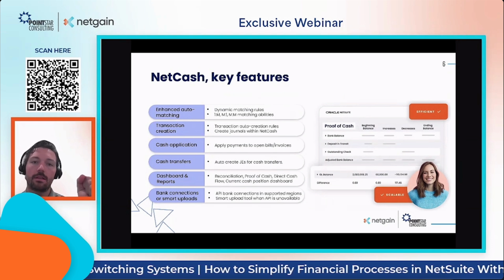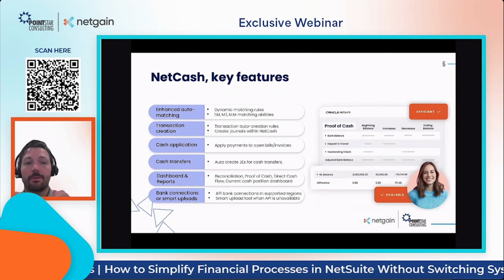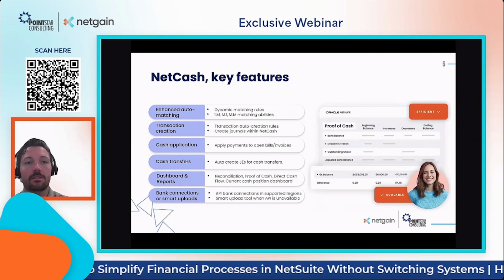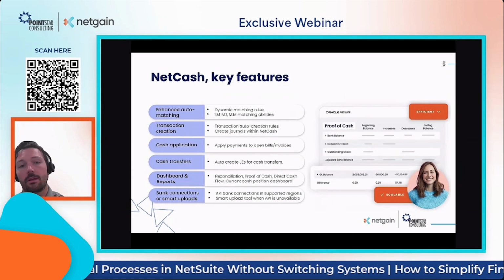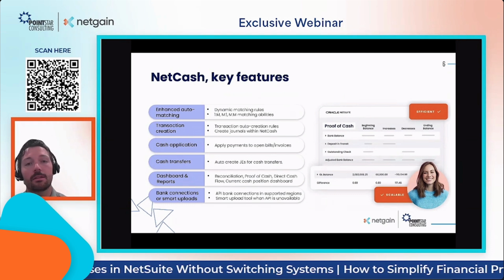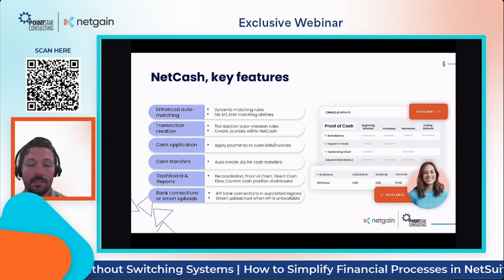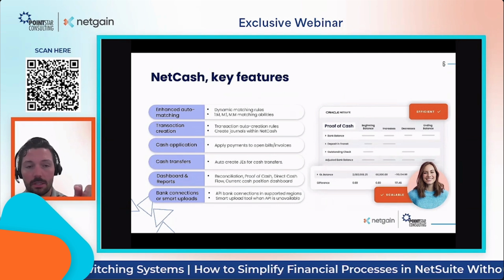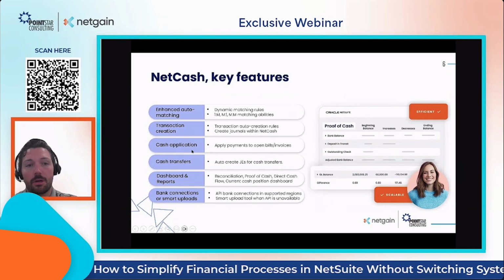GL transactions, the bank transactions as possible, with robust rules, one-to-many, many-to-one, many-to-many matching abilities, transaction creation based on automation rules. Maybe bank feeds are coming in, there's a bank fee that is reflected in the bank statement but not in NetSuite. The ability to create journals on the fly during the bank reconciliation process.